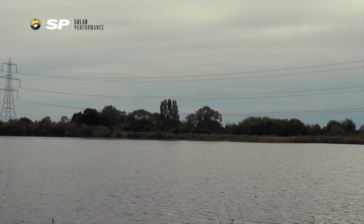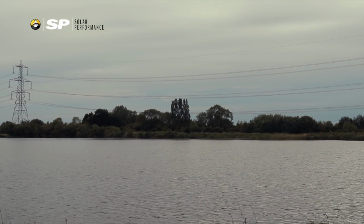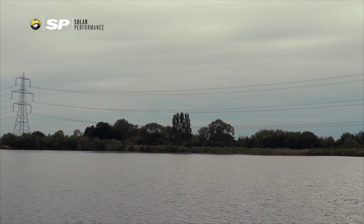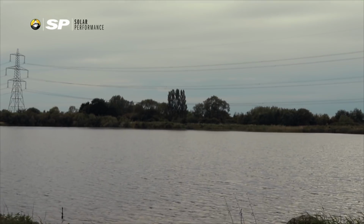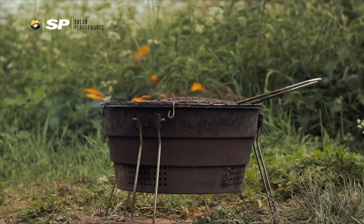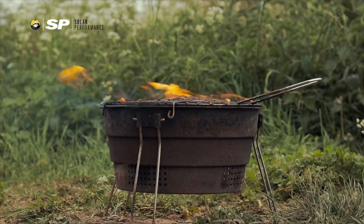So yeah, going to get a barbecue on. Have a couple of beers to celebrate a cracking few fish. If you don't hear from me until tomorrow morning, you'll know we've had a good barbecue and a few beers, but we haven't had any fish.